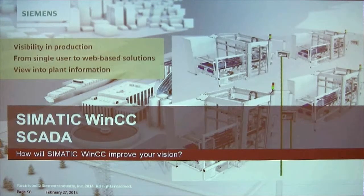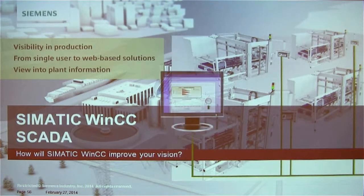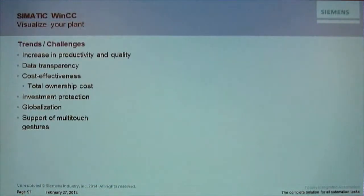Now, WinCC SCADA, we talked about the data. At the beginning, I showed you the one machine. That's great. Well, what if you've got a factory and you've got more than one machine, and you need to get the data out of those machines? Basically, these next couple of slides are just really for you guys to understand the software and the capabilities we have to help you with that data management.